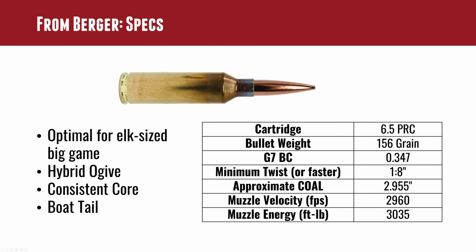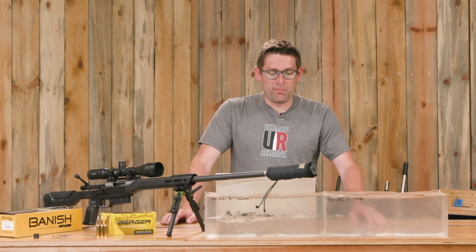You need 1 in 8 twist or faster, which I've got in both of the rifles I just described. The cartridge overall length is 2.955 inches. Muzzle velocity is 2960, spec'd from Berger with a 26-inch barrel, and muzzle energy is 3,035 foot-pounds. That is a good bit of power.